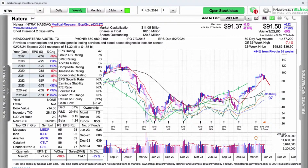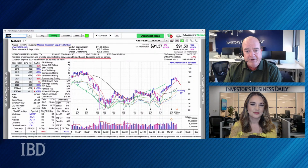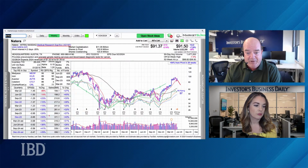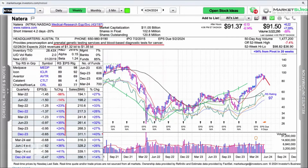So what they do is they're a provider with genetic testing services, but they also do molecular testing services, and they do a lot of work in women's health, a lot of prenatal tests, and hereditary cancer screening. So it's really just all about the molecular testing here, and the fundamentals are what really jump out at me. First of all, you can see the top line and bottom line growth here. There's your earnings growth, and then the top line growth has been super impressive in recent quarters, and you've got pretty strong earnings estimates as well for this year and next.